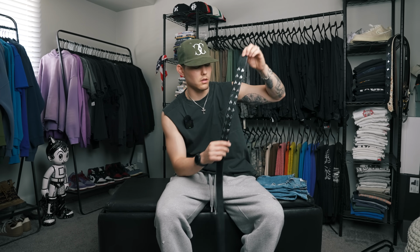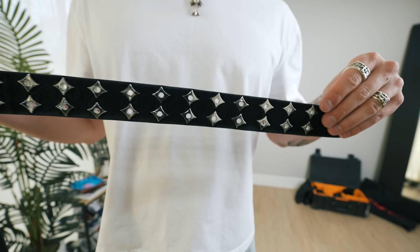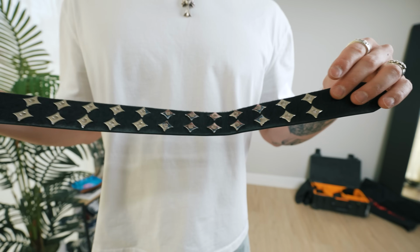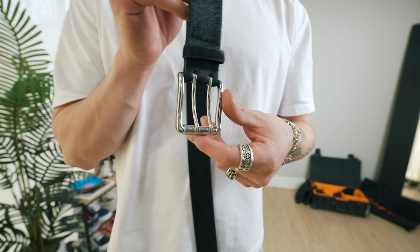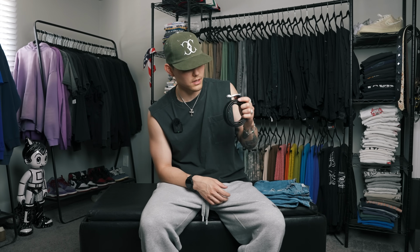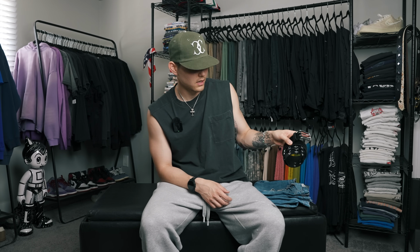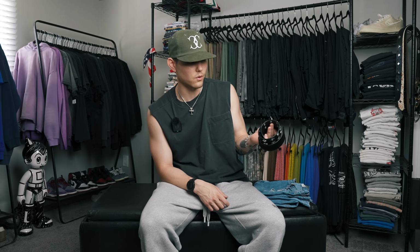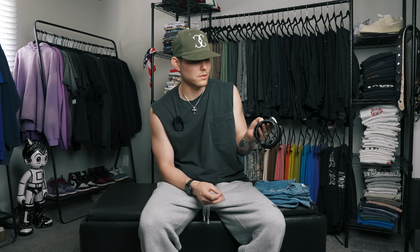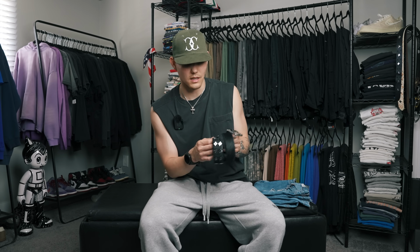I didn't break out a belt during the week up until Friday as well, but I went with the Common Studios Rockstar belt. This is probably my favorite belt that we've ever dropped. I know we have some really sick renditions of our other Constellation belt, but this one just seems to be the one that I gravitate towards the most, and it always gets a crazy amount of compliments, which is just funny to me because this was one of those quick ideas. Not a lot of thought went into it. We're just like, let's run it, see if it's sick. It was, and we ran it.